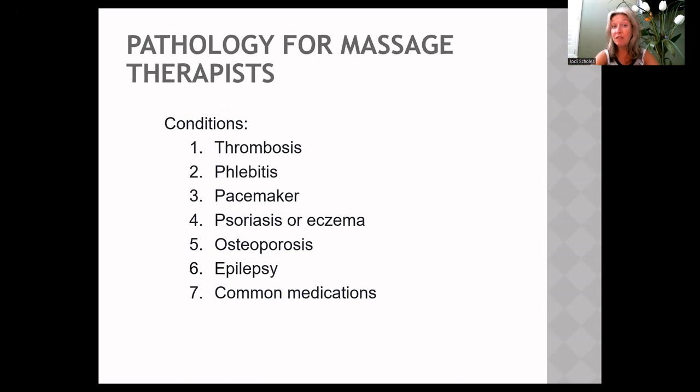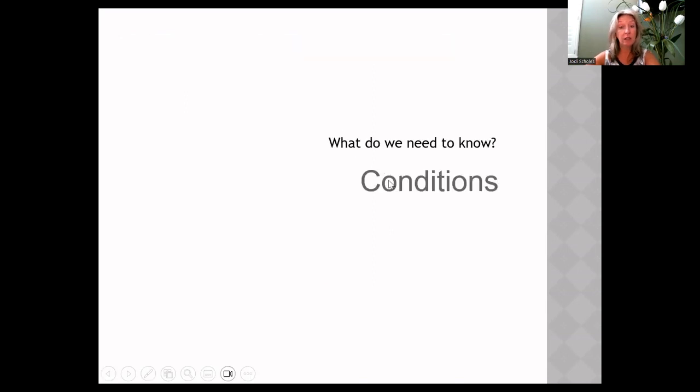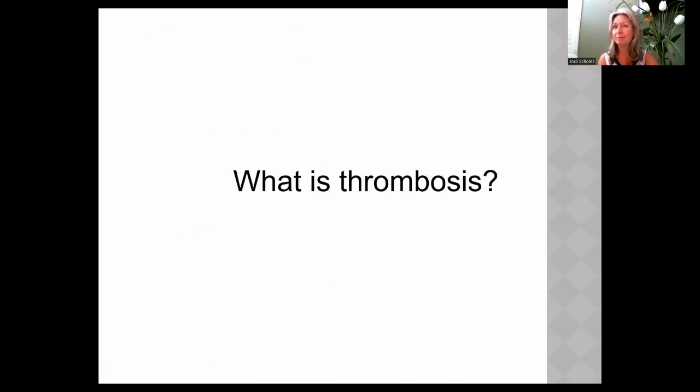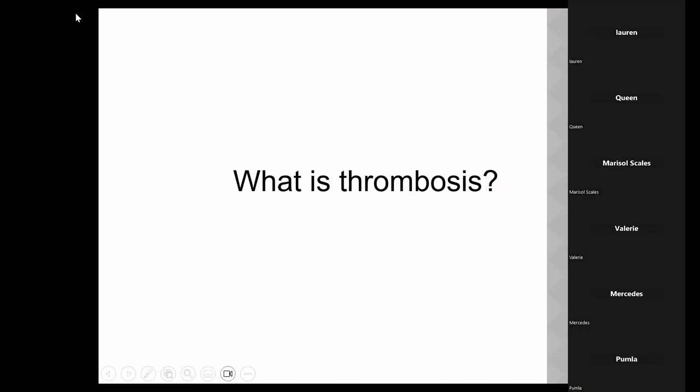But let's move on to some of these conditions that you may or may not have heard about. And that is, let's start with thrombosis. So what is thrombosis? Blood clot. Yes, very good. Yes, it is a blood clot. Exactly.